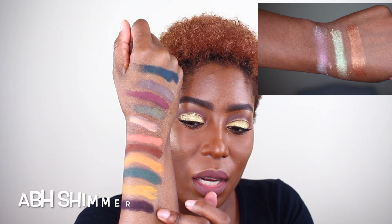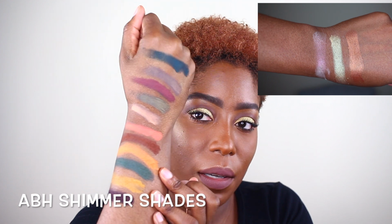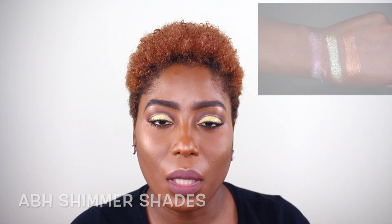Let me just show you guys the shimmer shades as well. I'm going to put it on this hand. There's just 3 shimmer shades in the palette. This is from the Sculpture palette. You guys can see all the shades here. I'm sorry, my hand's a little bit ashy today. They are a bit similar. Some of the colors in the Anastasia palette are a little more pigmented than the Retro Love.